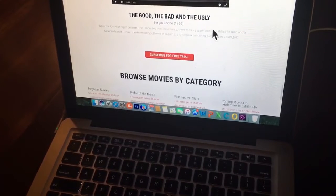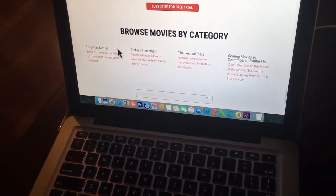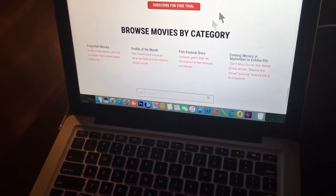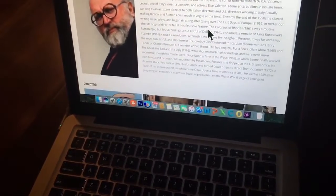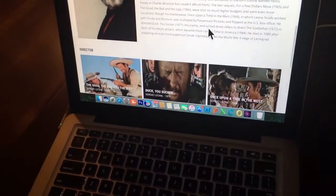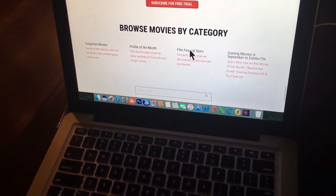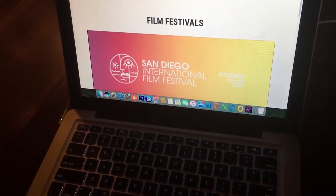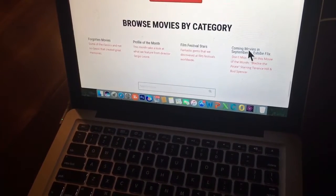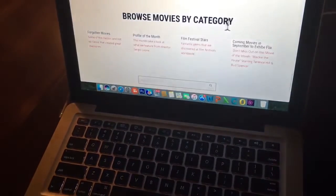Within the homepage, you'll find different interesting sections. For example, forgotten movies. You can find the profile of the month, where you'll find a Sergio Leone profile, because this time they're doing an honor to him. You can also find a featured film festival, in this case the San Diego International Film Festival, and also previews of upcoming things for the following month.